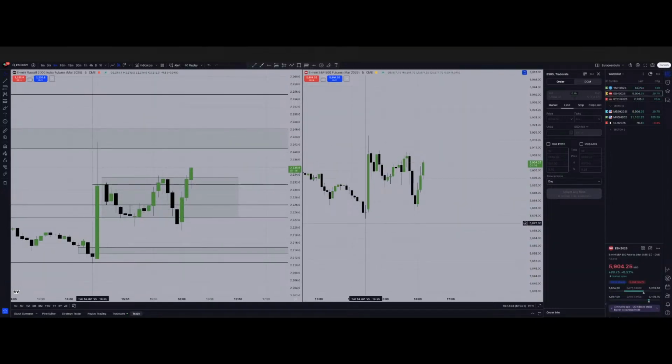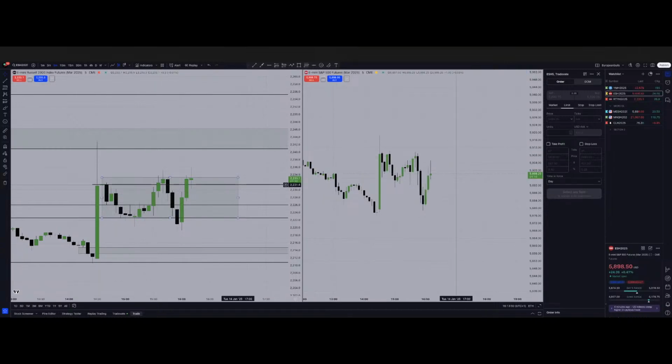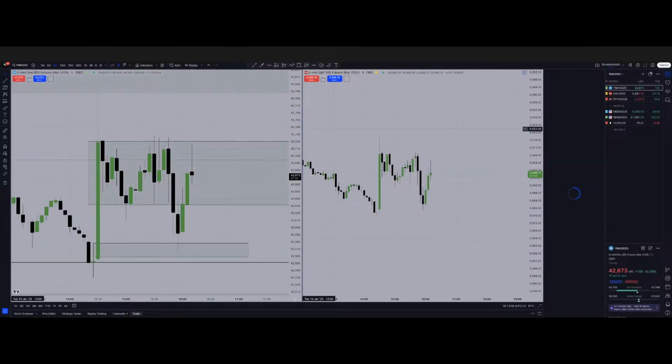Both on Dow Jones and ES, it looks very clean. Looks like it's going to break very clean. So I'll be waiting. Oh, this is RT on Dow Jones. Yeah, here.